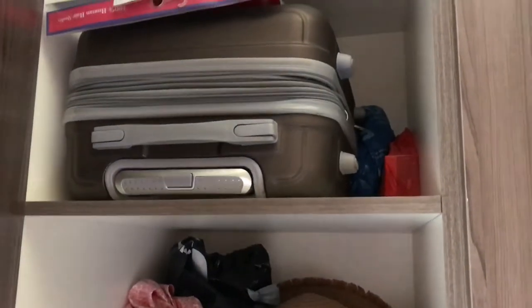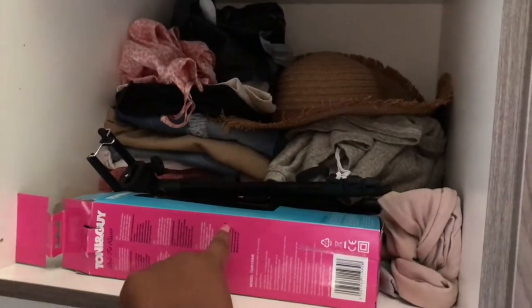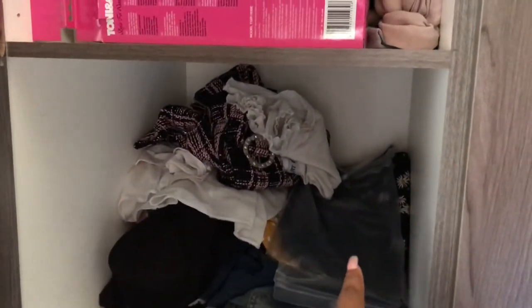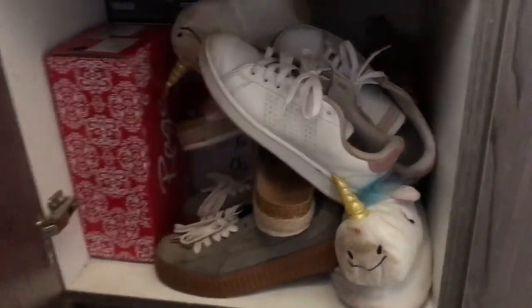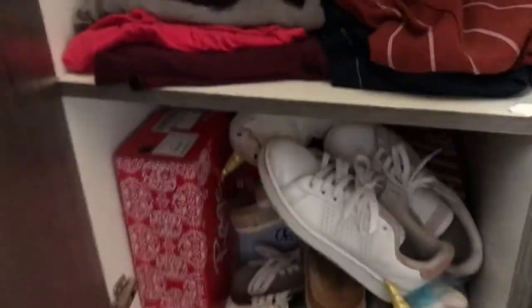Currently, I have clothes in that bag that I haven't unpacked from I don't know when. And then these clothes. This is my new curling iron, my tripod, and a bunch of clothes there. I don't know what that is. I know that's some of my hair. And then there's clothes here at the bottom too that are just not packed properly. And at the bottom, I have all my random shoes, and look at how dirty my slippers are. It's just disgusting.